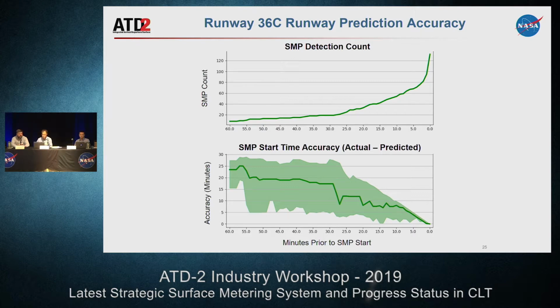But you know, we're going to be trying this, freezing the start time, with American, and working with them to pick flights to leverage surface metering on, so that they can provide benefits to their customers.